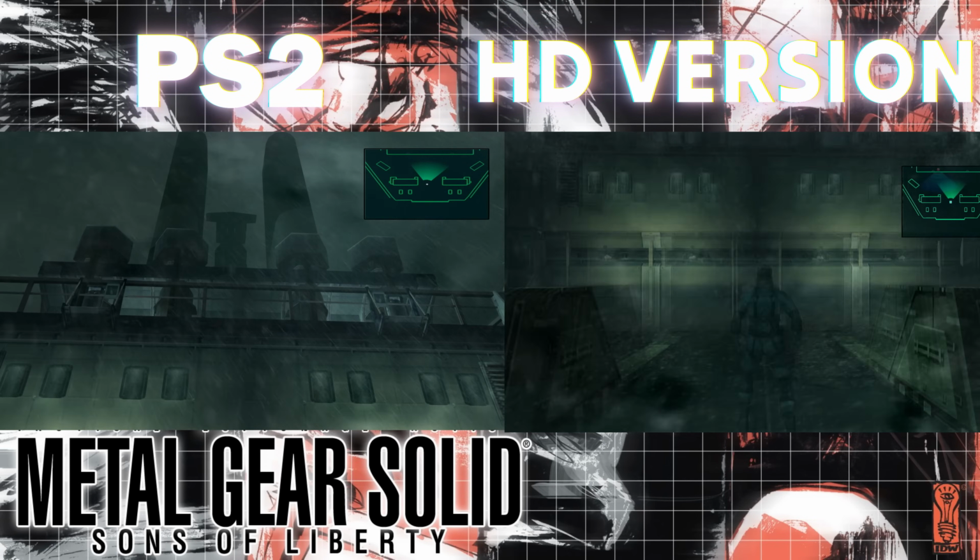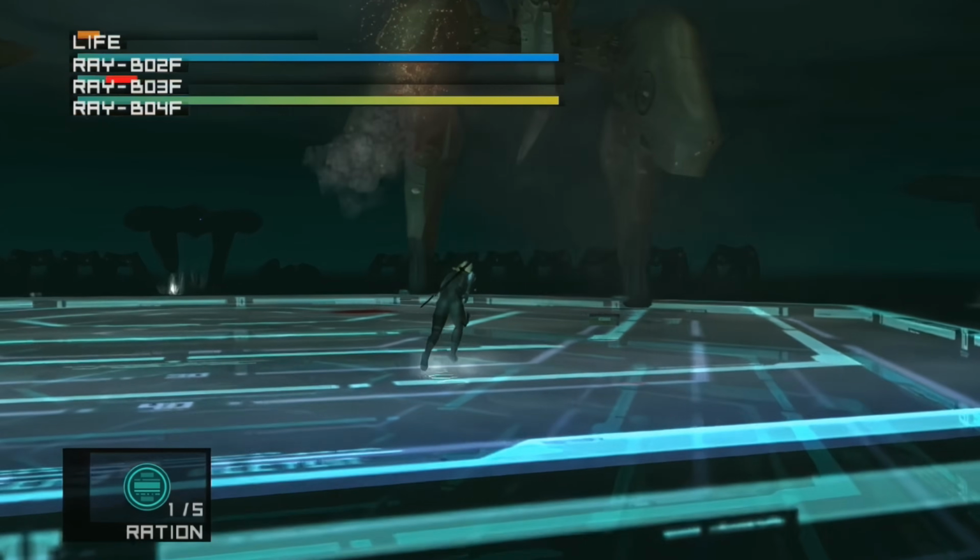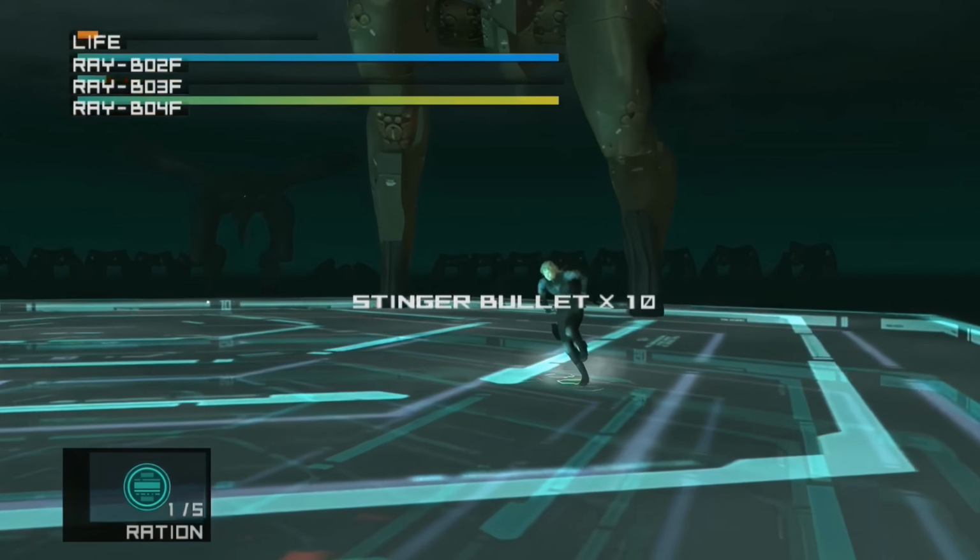Plus, the Metal Gear Ray models don't seem to have the correct serial numbers stamped on them, on all the Rays, despite the health bars showing something different.